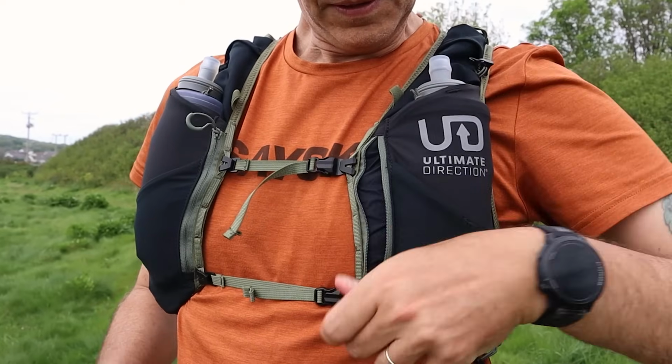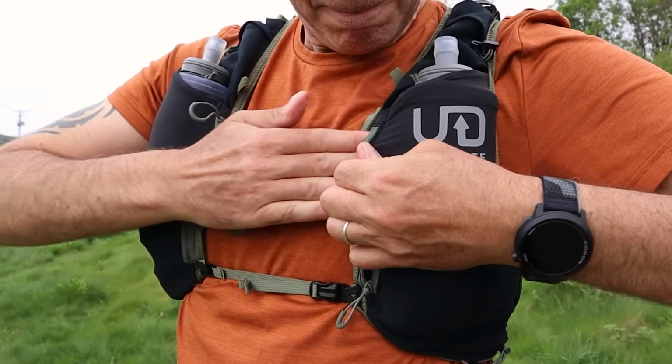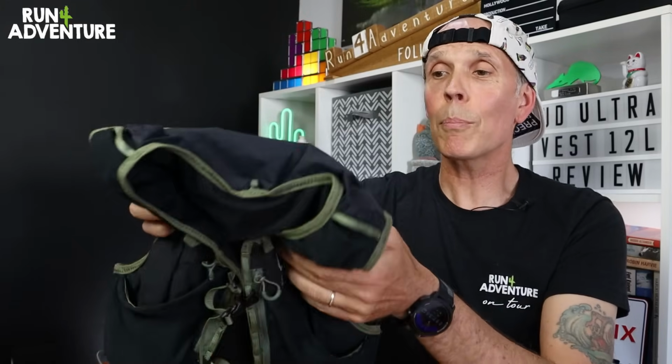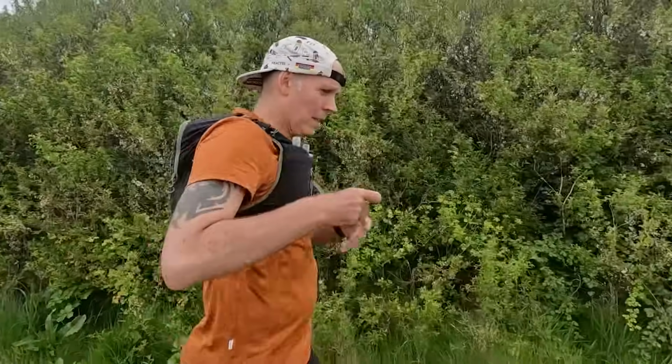The downside has to be these two zipped front pockets, because for me, they're pretty much redundant storage, because I don't think they're very practical and I'm not going to use them. So I actually think if UD could move them in the future to a more practical location, it really would improve the overall performance of the vest, especially when it comes to accessible upfront storage. And that's something that's really important for me when it comes to my running vests.